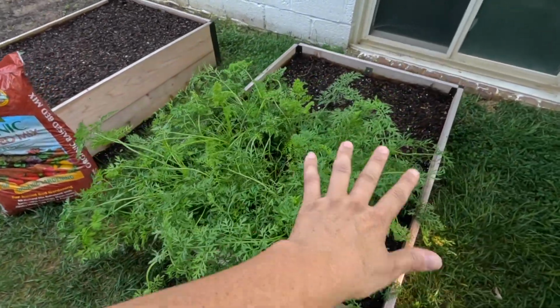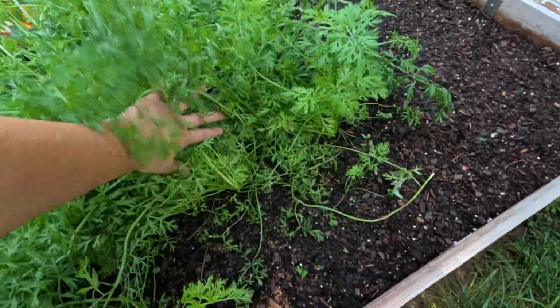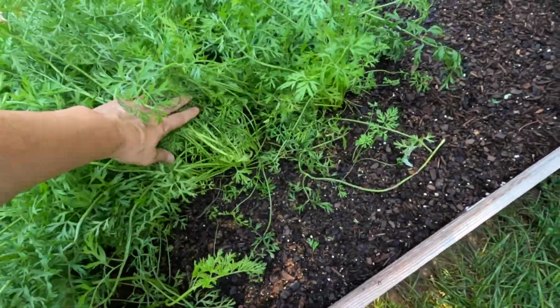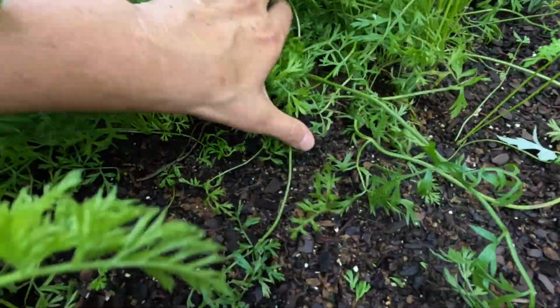Carrots, we're going to be harvesting the rest of our carrots that we planted in the spring, and I didn't thin these out, so that's probably why they're not growing too much. But look at this.